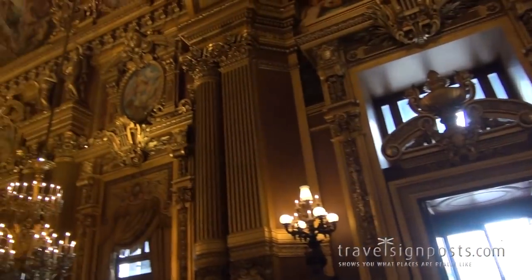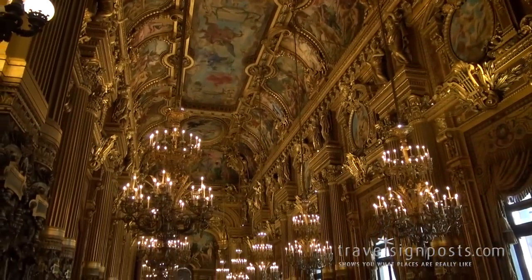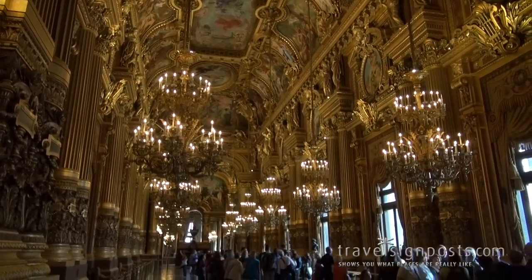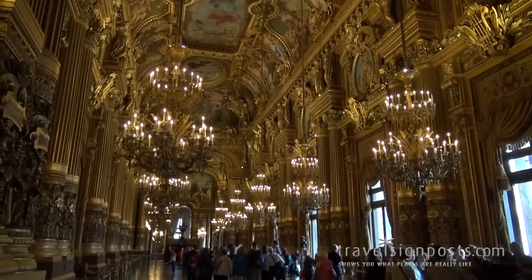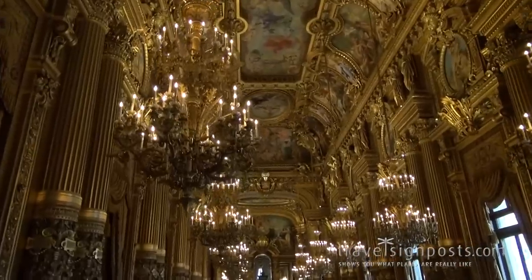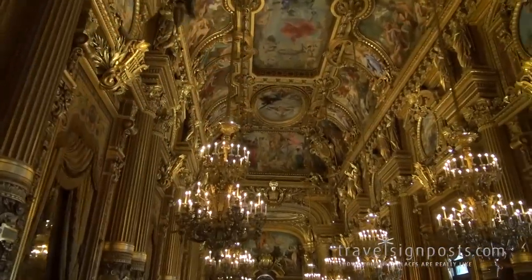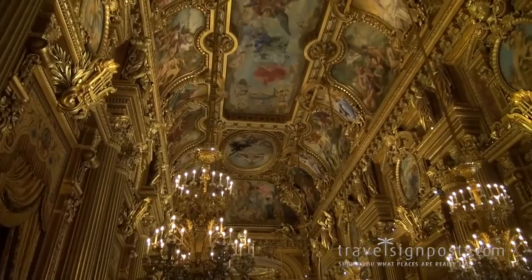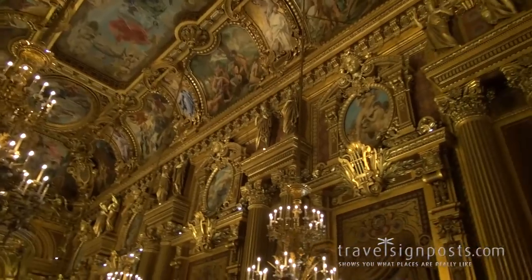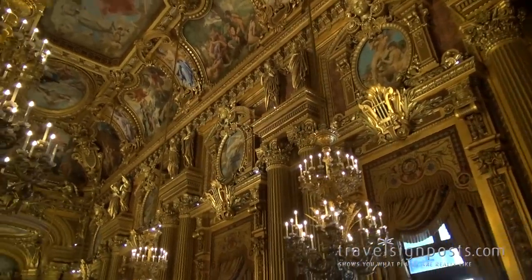As you can see, or hear, there are quite a few people. Okay, I'm going to walk down this main hall. Sorry about the bumps, but I'll try and make it as even as possible. Just showing here, magnificent ceiling and decorations. Nothing like it, is there?